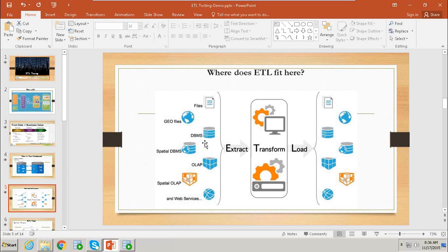So all this data should be made into a common format because the CEO is worldwide. So he wants to see all the countries' data. So in that sense, he needs to convert the entire spatial database systems into his required format. So that's where ETL again comes into the system.